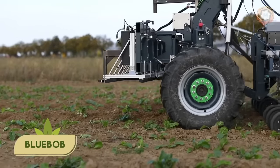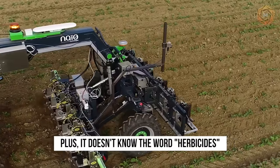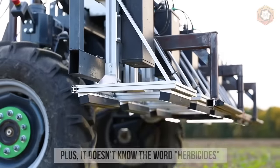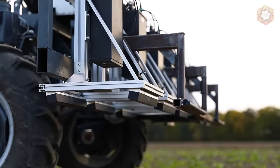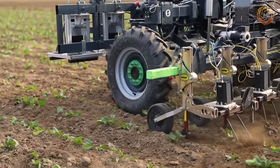The agricultural robot you see on your screens is a great weed killer. Plus, it doesn't know the word herbicides. So, farmers, take a good look at the Blue Bob, because it's the one that can make a big difference to your work.